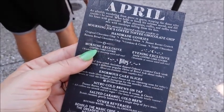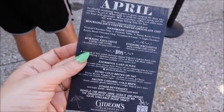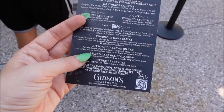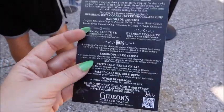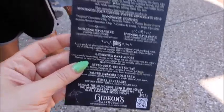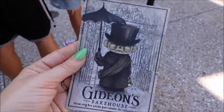So the limited edition cookie is Morning Joe's Coffee Toffee Chocolate Chip. I always get this and the coffee if there is an exclusive coffee. It looks like though the Nitro Cold Brews are just the same. But I'll usually get this on the first of the month for April. For Abel, this is April, because he loves Gideon, so making sure to bring him home a treat.